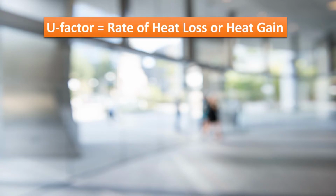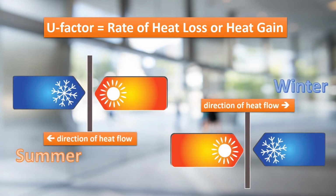For doors, ASHRAE 90.1 specifies performance as a desired U factor. U factor expresses the rate of heat loss or gain. Heat tends to move from warmer to cooler areas. In our previous illustrations, the door experiences heat gain in summer and heat loss in winter. A lower value for U factor is better and indicates a low level of heat loss or heat gain.